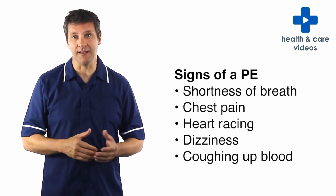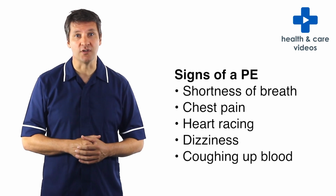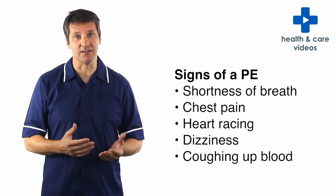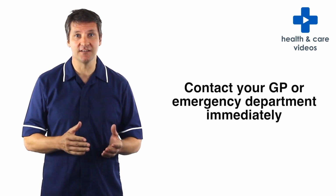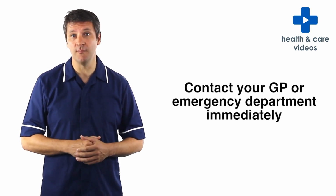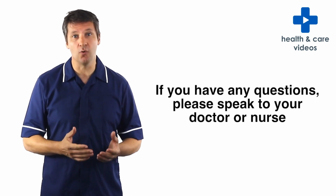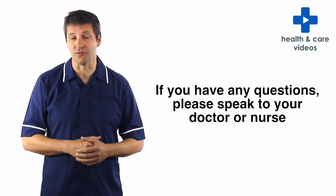Signs of a PE include shortness of breath, chest pain, which is often worse when you breathe in, palpitations, which is when you feel your heart racing in your chest, dizziness, or coughing up blood. If you notice any of these things, you should contact your GP or local emergency department straight away. If you have any questions or concerns about your risk of developing blood clots, please ask your doctor or nurse.